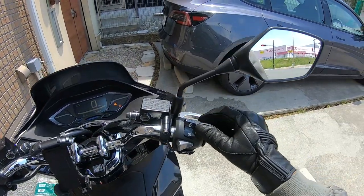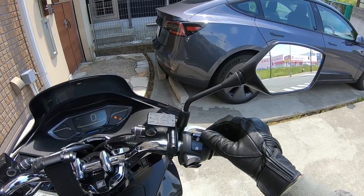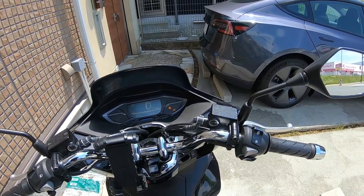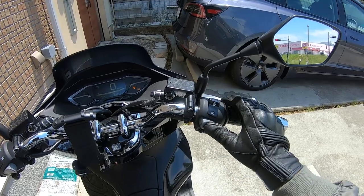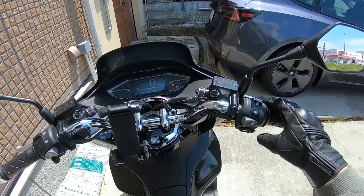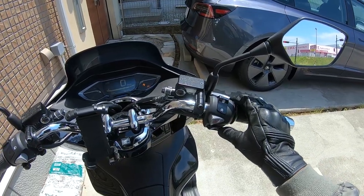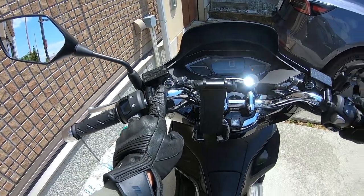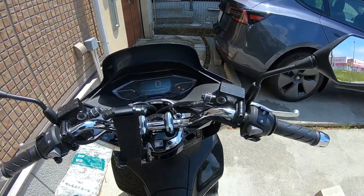Okay, and to my right, this switch controls the idling and non-idling. And below that is the hazard light, like this, and the starter switch, and the brakes, and this is the left brake fluid, and this is the right brake fluid.